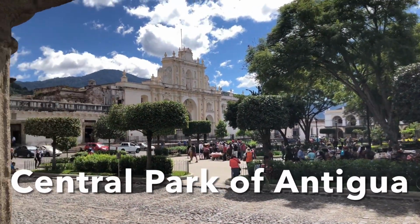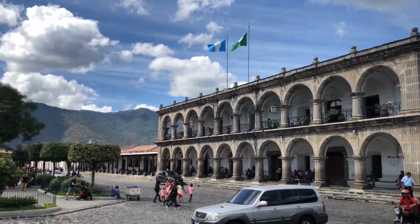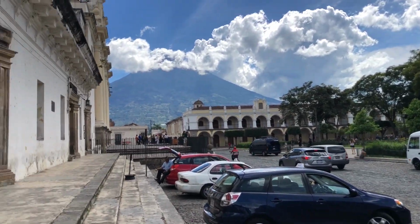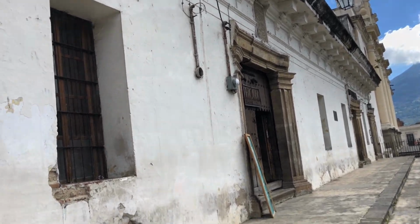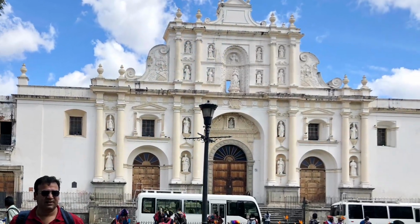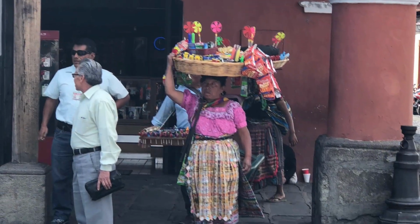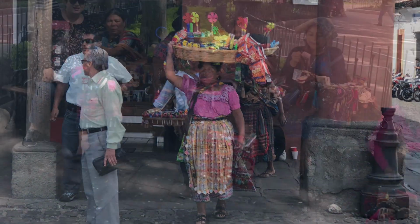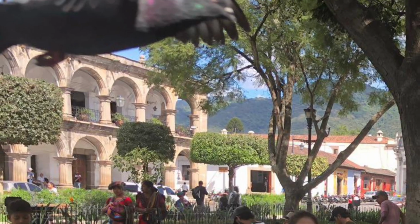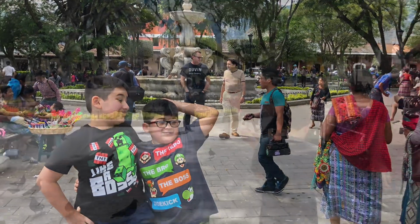After lunch, we strolled around in Central Park. The park is surrounded by arch-adorned colonial buildings. The stunning Cathedral de Santiago was originally built in the 1500s, but destroyed by earthquakes and rebuilt in the 17th century. You will find handicraft vendors all around the park. In the center of the park is the Fountain of Sirens that was also built in the 17th century.